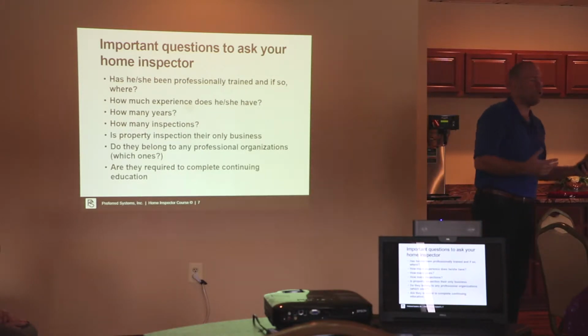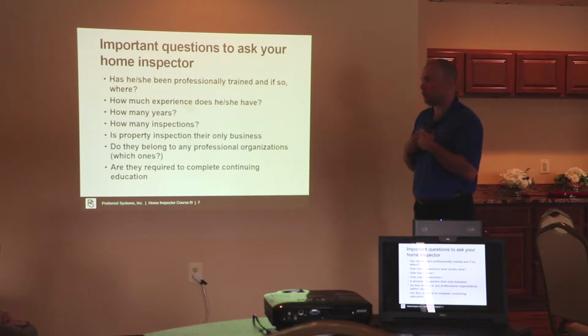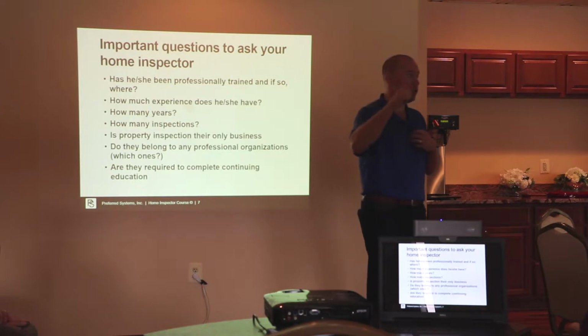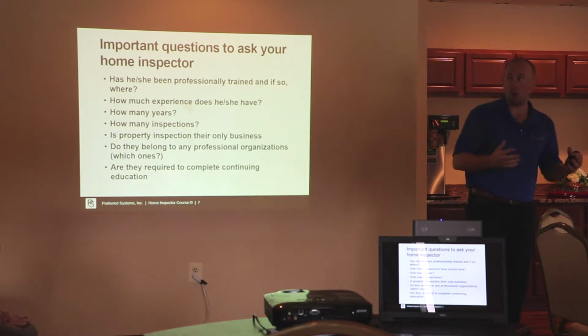There's a lot of components to a house. Our company's been in business 17 years and we still see new stuff. We don't know everything. Sometimes we show up and we're like, I don't know what that is. And it's okay to admit it as long as we do our due diligence and we get the answer for your clients and are able to provide what that is.